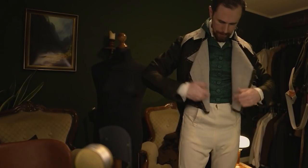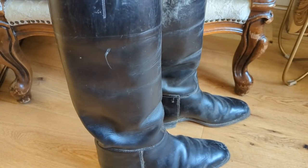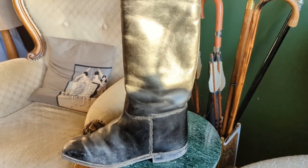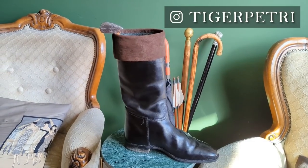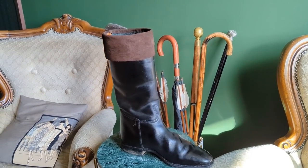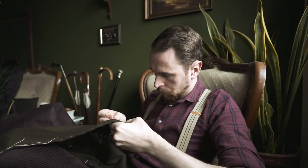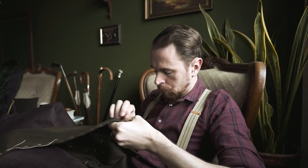For the reveal, I also prepared a chatelaine for my pocket watch that fits the color palette, as well as riding boots. Thanks for the idea to alter modern boots to Tiger Petri, aka the Regency Gentleman. He runs a blog including a lot of helpful articles. Have a look at the video description. Finally, I spent several hours top stitching most of the tailcoat because I like hand-stitched crisp edges. Now it's time to show you how everything turned out.